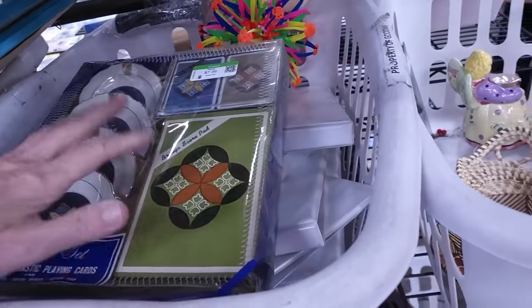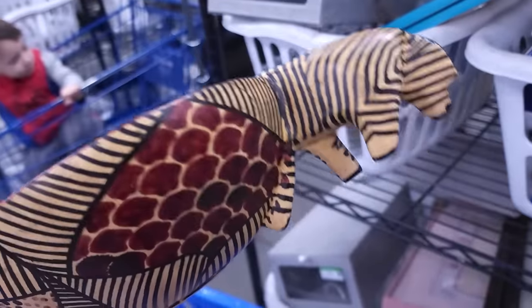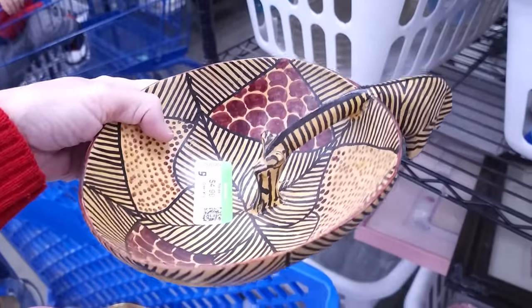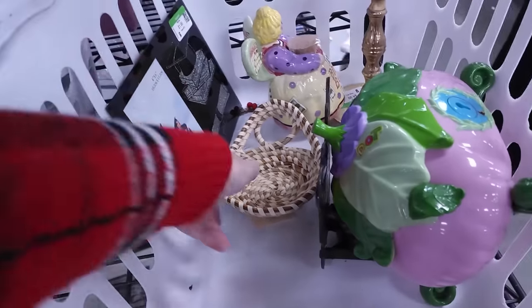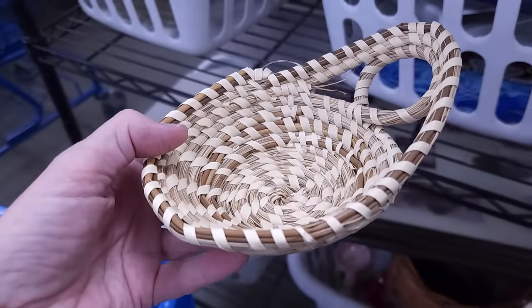I don't know that there's much demand for that, but there might be demand for a zebra bowl drinking for $5, so I will grab that. And this basket. Oh, let's grab that. That's a nice little basket for $2.